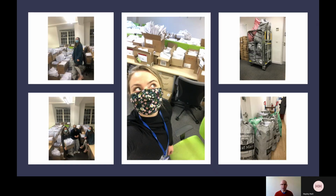So January saw us complete the final send out of antibody tests. Some 15,000 tests have now gone out, and I'm very grateful to Hayley and her team of 20 volunteers who spent long hours packing up these tests.